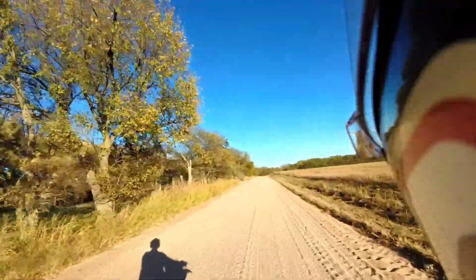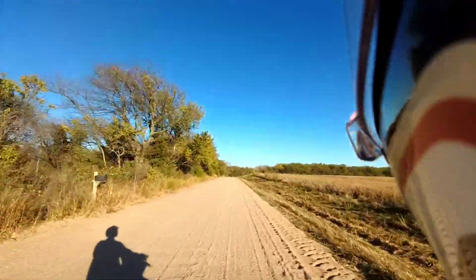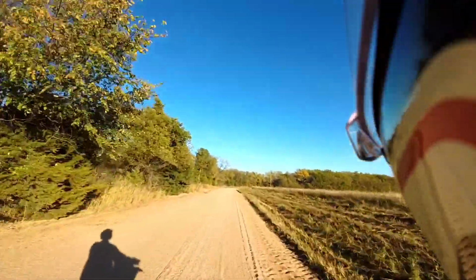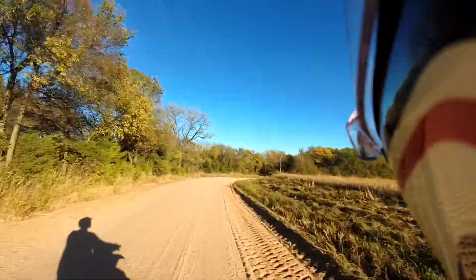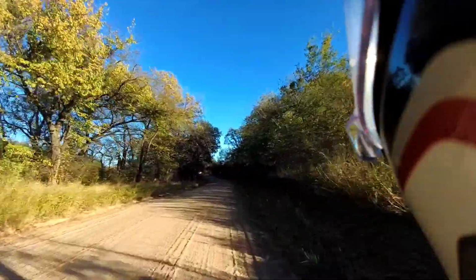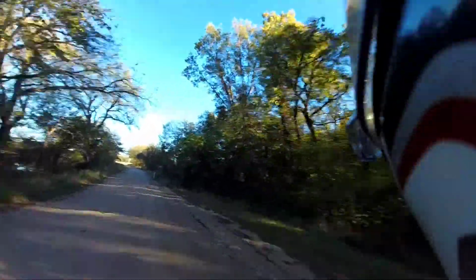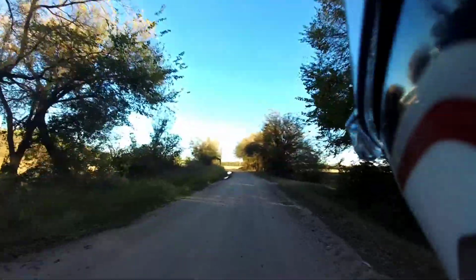I wish I knew some of the trails that I could go over here and get permission to ride on and just kind of do some light trail riding a short distance away from where I live. Yeah, there's the river, the Ninnescah River.